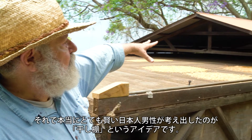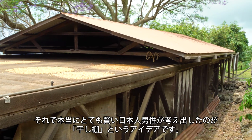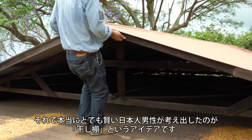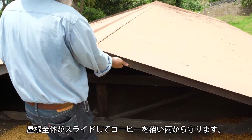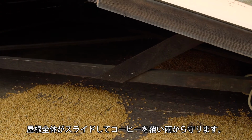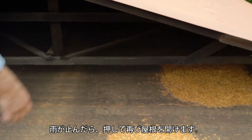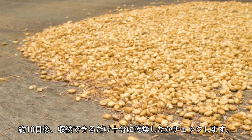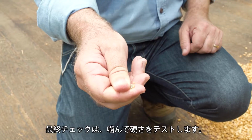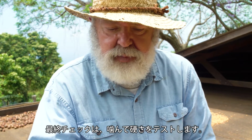If it's raining, you have to run back as fast as you can, pick it up, put it under the roof again. A very, very creative and ingenious Japanese man then thought up the idea of the hoshidana. The entire roof will slide shut, covering the coffee, keeping the coffee dry, safe from the rain. After the rain stops, a simple push opens the roof again. After about 10 days, the farmer has to check to see if the coffee is dry enough for storage. The final step in his testing is to give it a bite, hard.